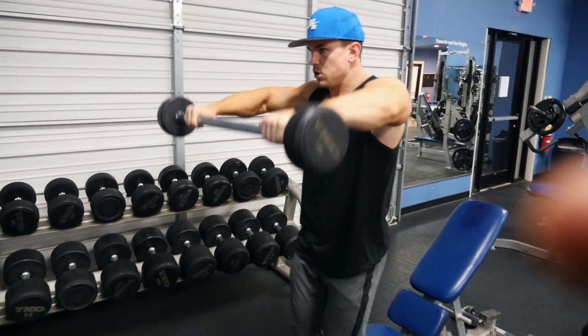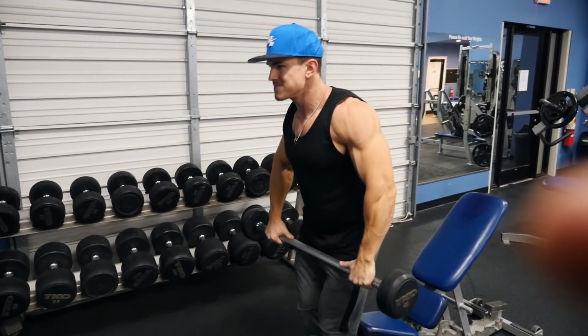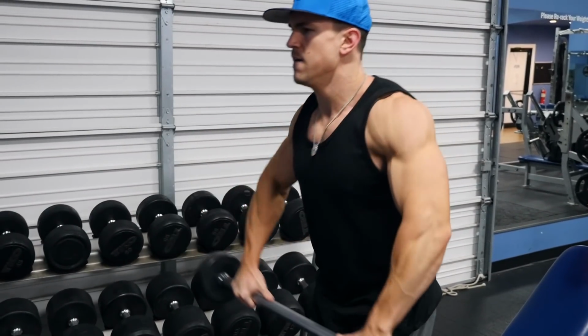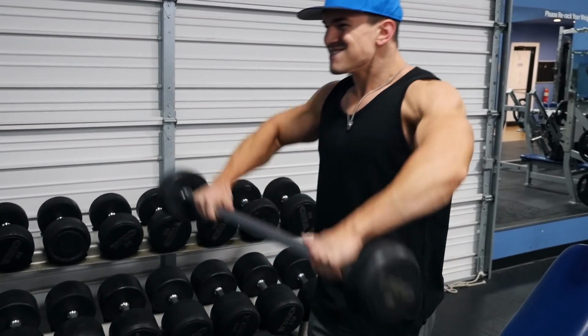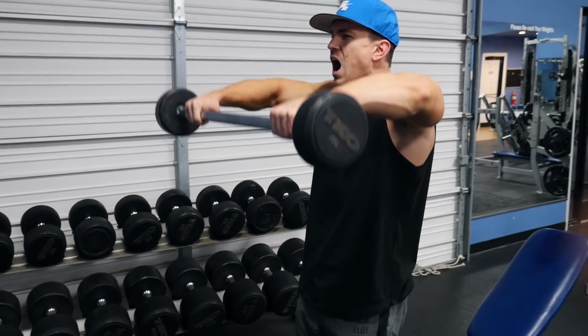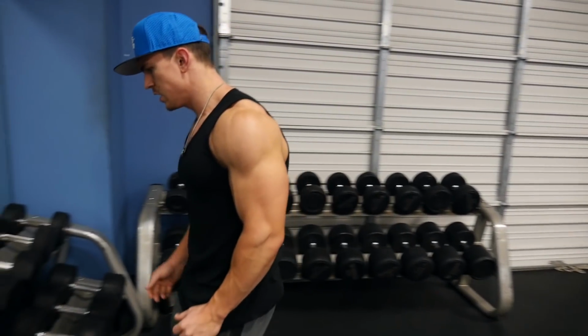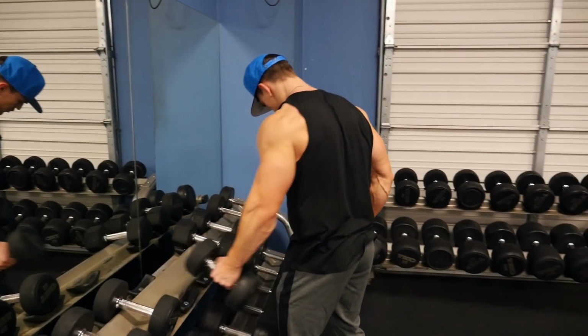So you're going to failure. I try to hit for 10 reps, and then stand up and then try to get another 10 reps. So just normal barbell front raises. And then after the front raises, we went on to dumbbell side raises and tried to get 10 to 12 reps of those as well. We did four sets of these.